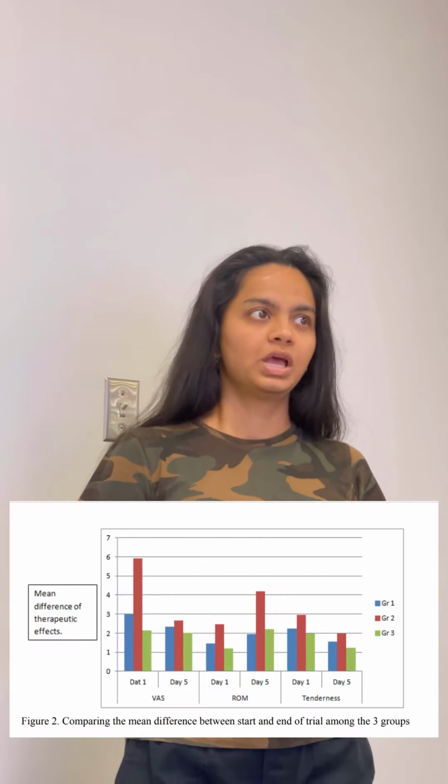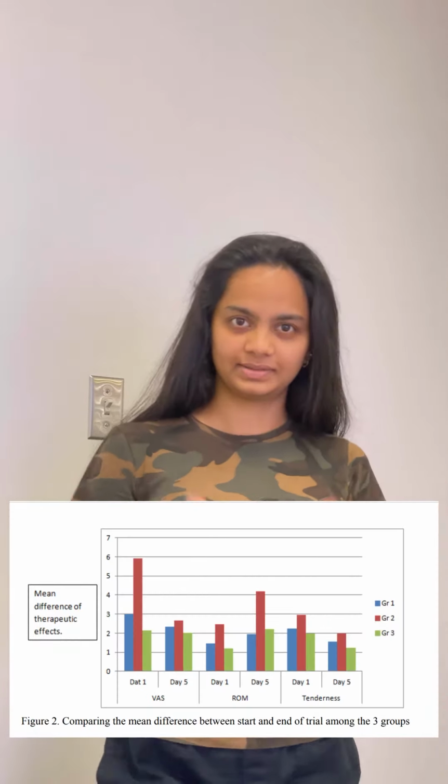that group 2 has a higher tendency of change between the start and the end of the trial. You can see that in this graph. Chi-square was used to compare the difference seen in group 2 against groups 1 and 3. It was found that there was a statistically significant difference in the change of score in group 2 when compared to the other two groups, as shown in this table.